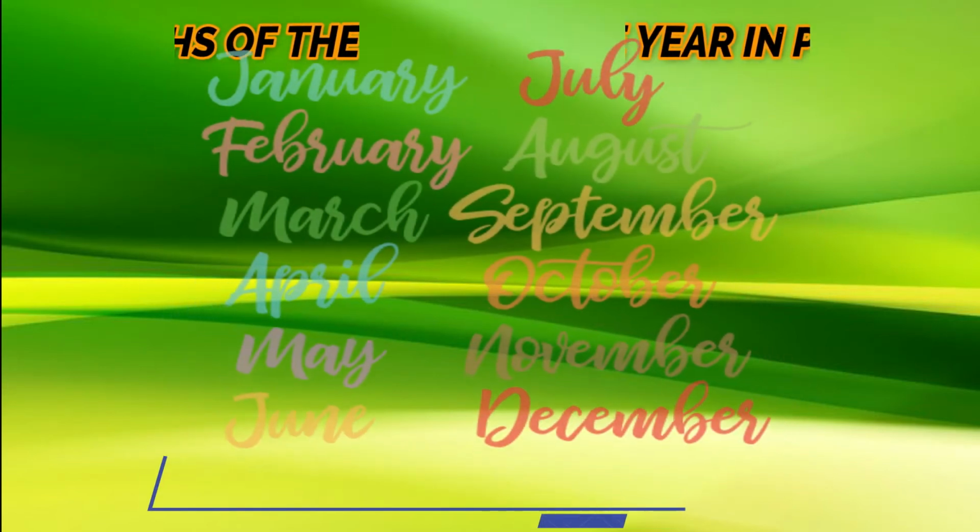We're going to look at the months of the year in Jamaican Patois. Two columns, one with the months of the year and the other with the Jamaican Patois. The first month is January, and the Patois for January is Janerey.